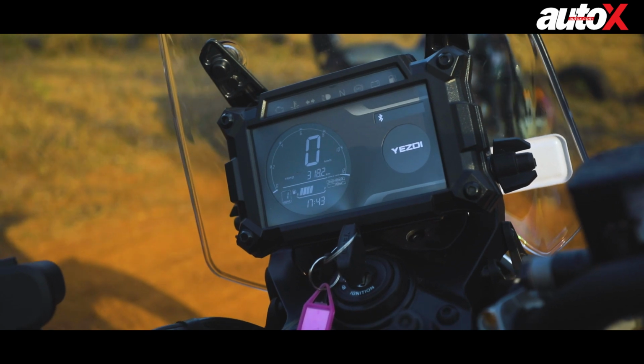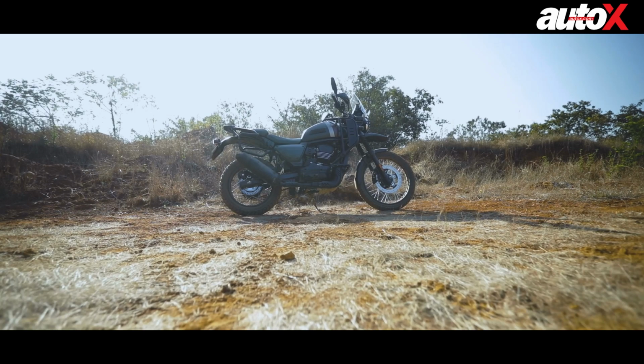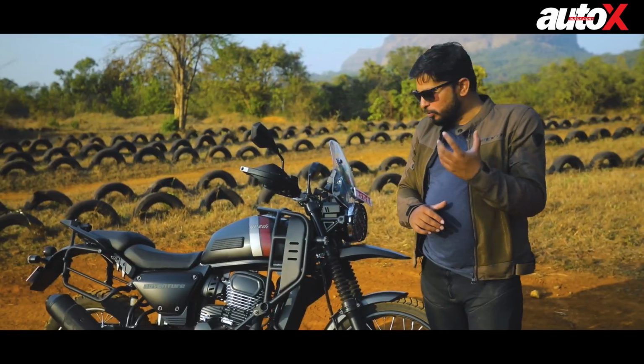Bluetooth connectivity as well as turn-by-turn navigation. Out of the three Yezdi motorcycles, this is the one that has that kit. So they have loaded it up with new features, and it definitely ups its premium quotient.